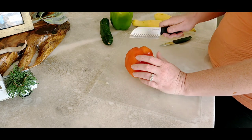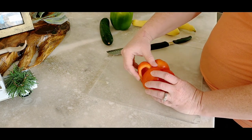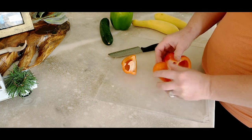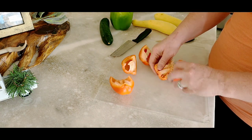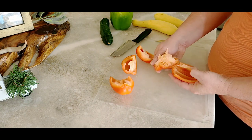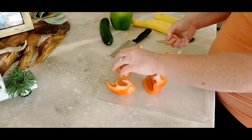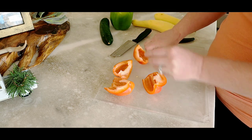I don't know if you guys have seen this hack or not, but don't cut your peppers the usual way. Cut off the stem first, turn them upside down, and then cut them basically along the creases. Then pull those apart and it comes out perfectly around the top seeded part. All you have to do is take that apart and throw it in the trash. You guys, this will change your whole world for cutting your peppers.